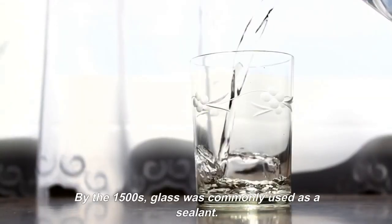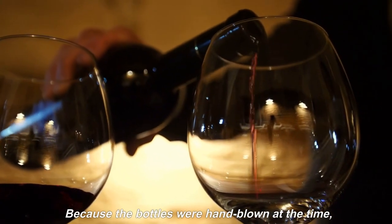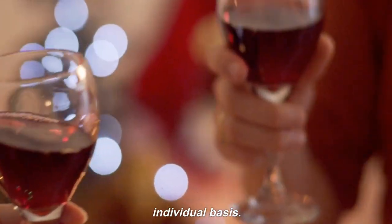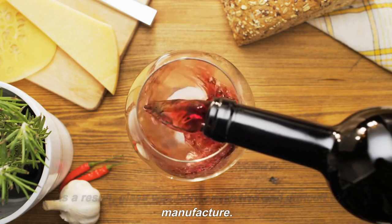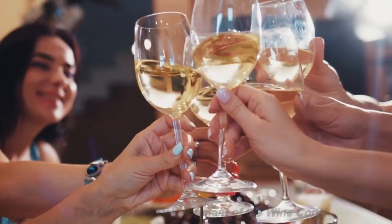By the 1500s, glass was commonly used as a sealant. Because the bottles were hand-blown at the time, each glass stopper was also created on an individual basis. As a result, glass was both expensive and difficult to manufacture. The origin and development of the wine cork.